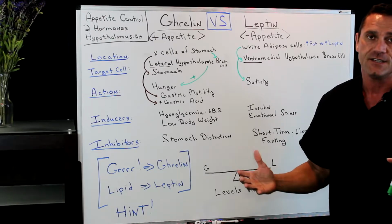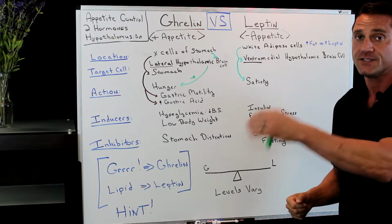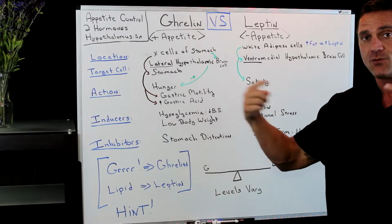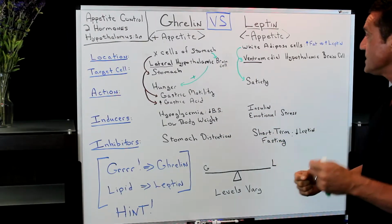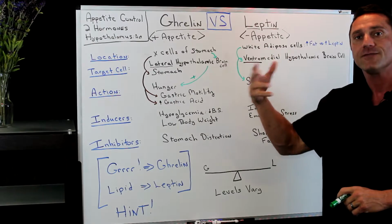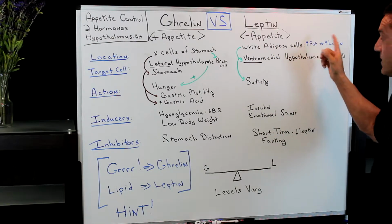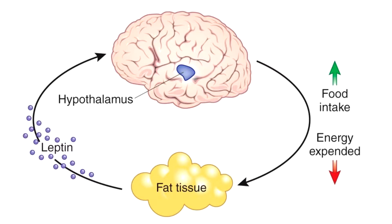Now, the catch-22 is the more fat that you have on your system, the levels of leptin vary, and most likely you have more leptin being released, which tells the body, I'm not full yet. So if you have increased fat, okay, you're going to increase the leptin. So the body is never going to know when it's full.